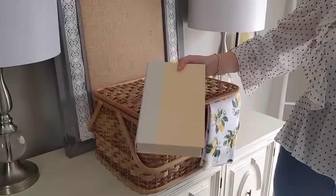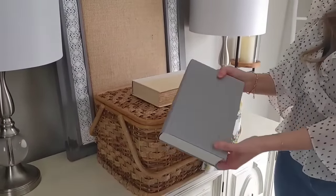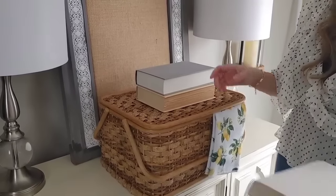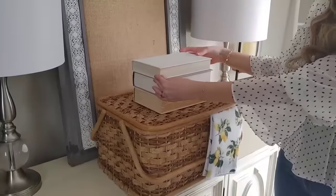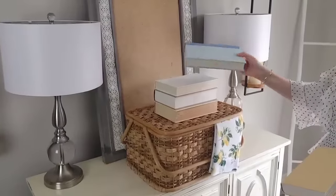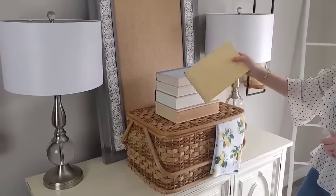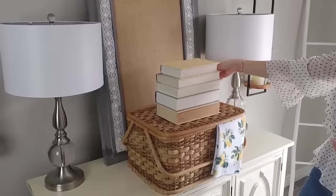So I just took the covers off the books, and I was really looking for ones that were blue, yellow, gray, white, just really soft colored books to go with my color scheme for summer. And I was just so happy that I was able to find all these books for 50 cents. And I love the colors. I'm just placing them so the book backing is toward the back. You can't see the writing, but I just love the subtle hints of color.